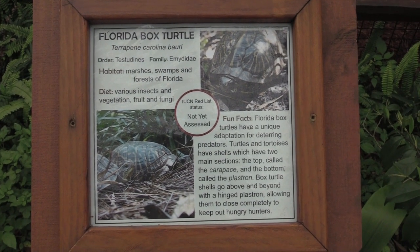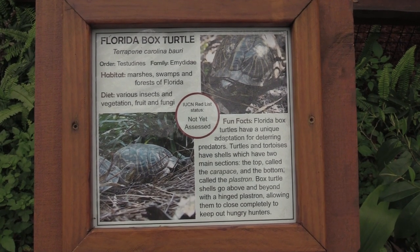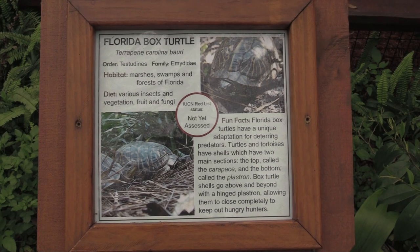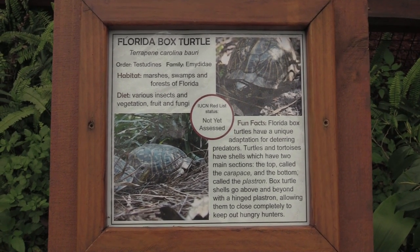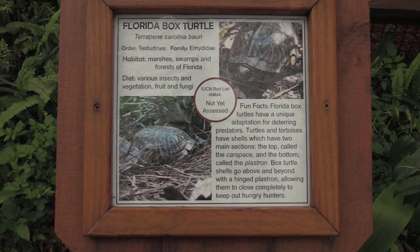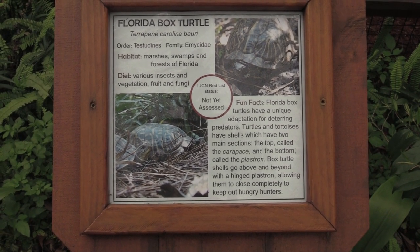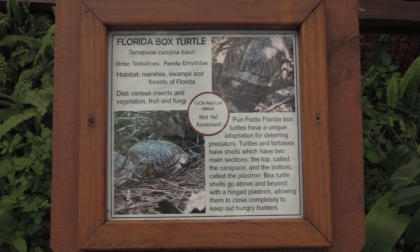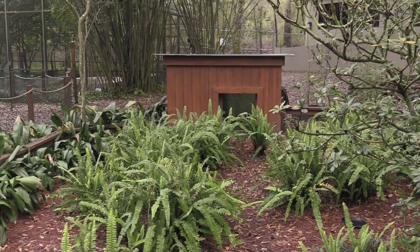All right, so Florida box turtle. This is its habitat. Now, I do not currently see them. They are inside this habitat, but they can dig down. And because of the chilly weather, more than likely not going to be available to show you. Also, possibly in its box here.